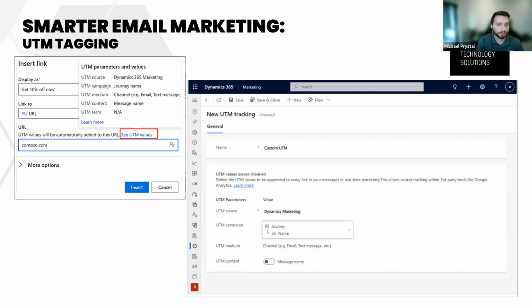Imagine wanting to retarget customers who have abandoned their cart. You could send different emails to customers, tracking which ones result in customers returning to complete their purchases. This traffic and conversion information could then be used to optimize marketing strategies and allocate budget more effectively.